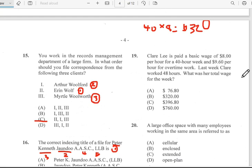And for the overtime, so we have 40 hours right here, times the 8. Alright, that is the first one. So now we're going to multiply 8 times 9.60 right here. So 8 times 9.60. Alright, so you can see how much we get right here. Sorry for my bad typing, guys, I hope you're understanding this. We have 76.80. Alright, and to get the total wage, we're going to add the 320 with the 76.80. Let me calculate this.